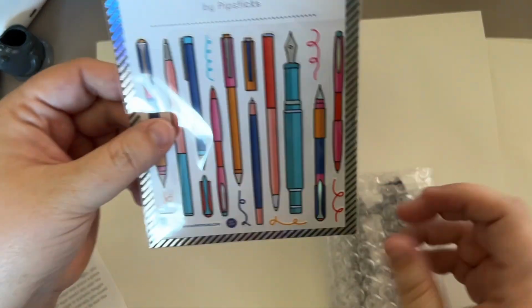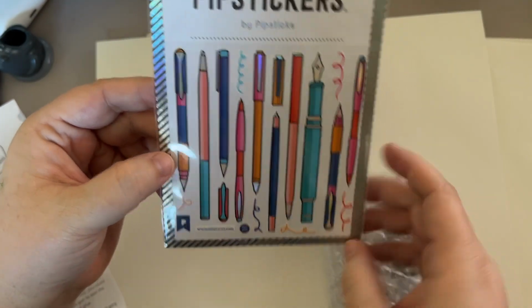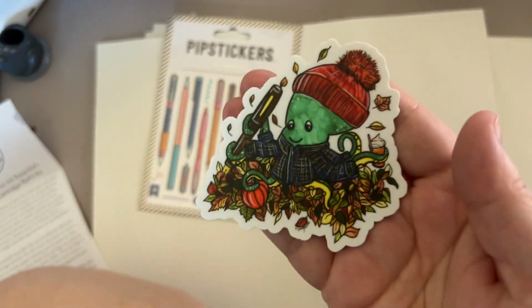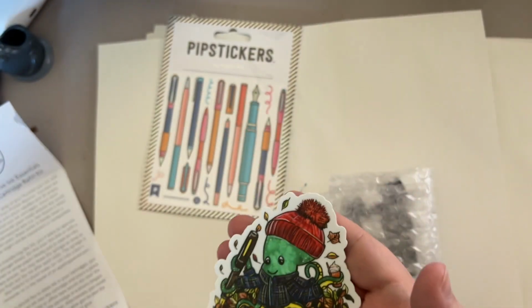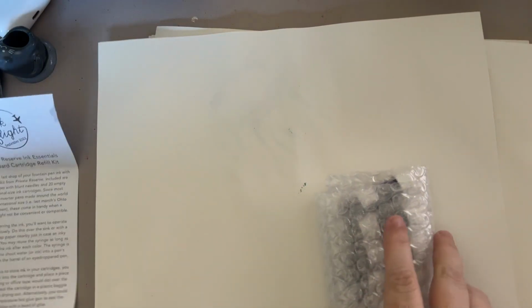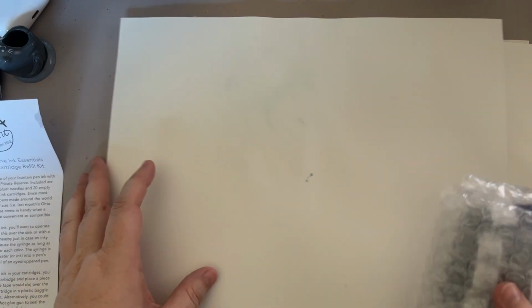Yeah, I like these stickers a lot too. They're all kinds of pens and stuff. And the little fall Inktopus. I love this so much. I'm so ready for fall. It's finally, it was 71 degrees right now. I'm so excited. It's finally a reasonable temperature.